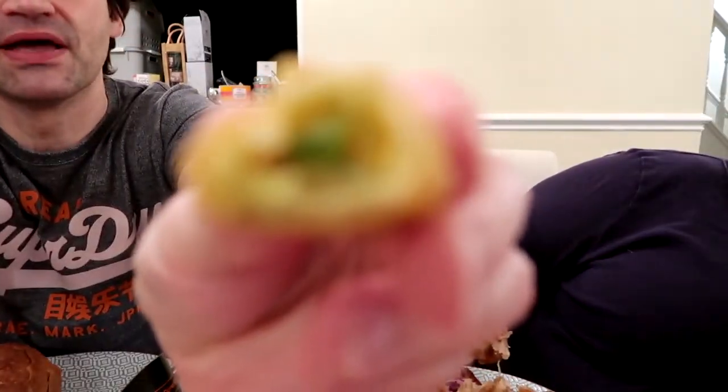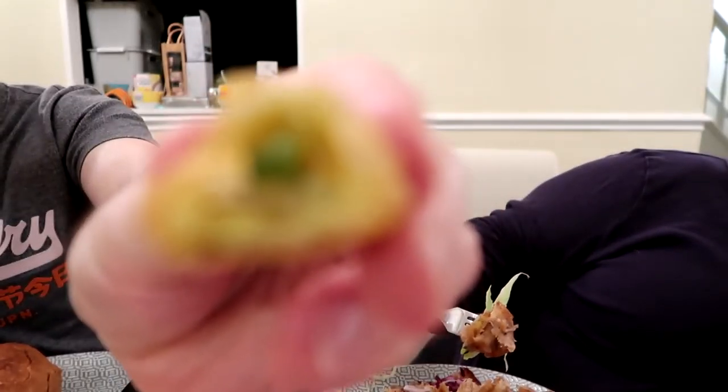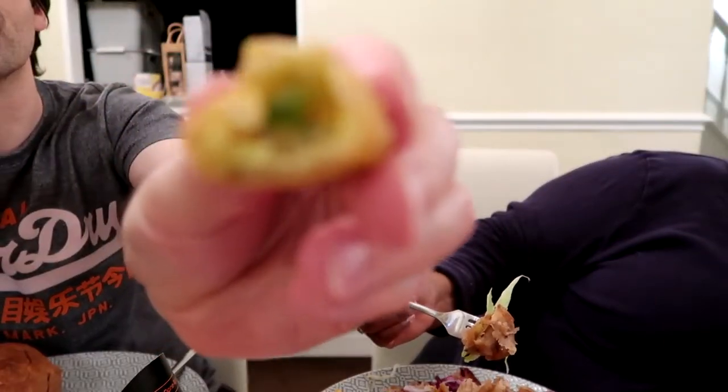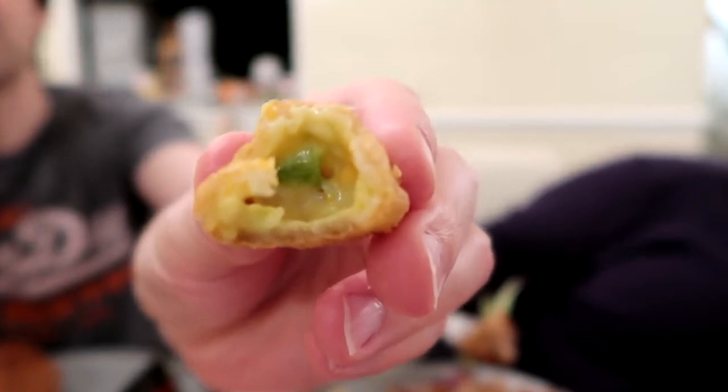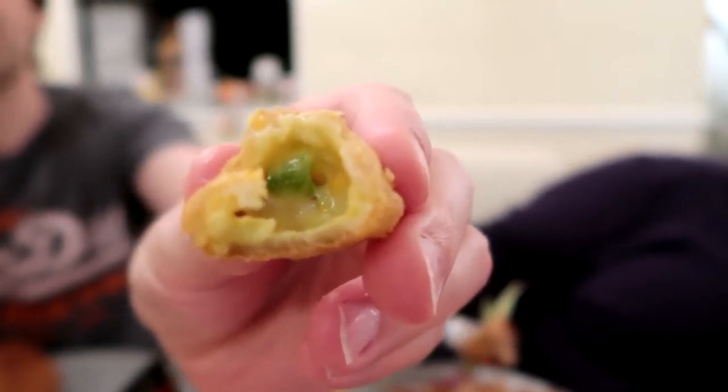Okay? Ooh. The cheese bites. Now, I don't know if you can see in that. Let's hope it's going to focus. I'm going to try and get it to focus in. There we are. But inside there, if that will focus. Come on, camera. You can do it. Oh, focus. Ah, there we go. Got it.